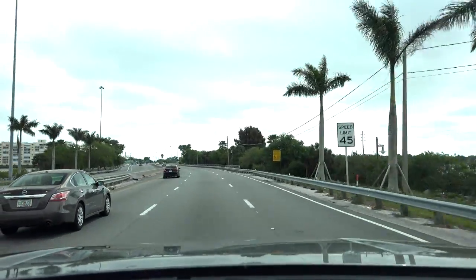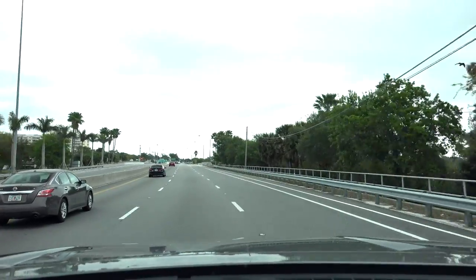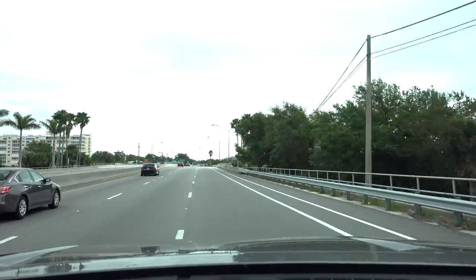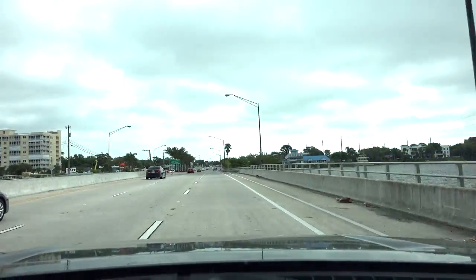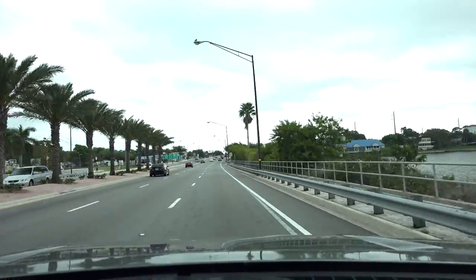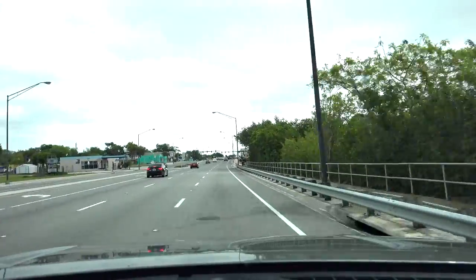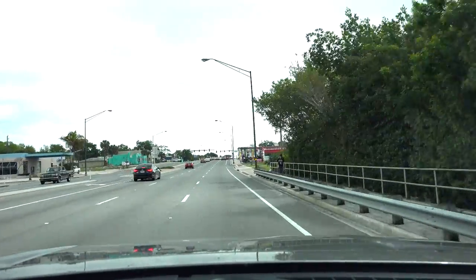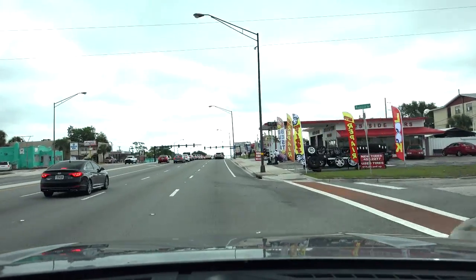And we'll come up to the next traffic light intersection, and that is a junction of Tropical Trail. If I turn right, I head on South Tropical Trail. If I turn left, that begins North Tropical Trail. And today we are going to be traveling down South Tropical Trail.